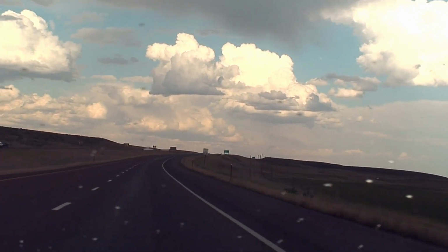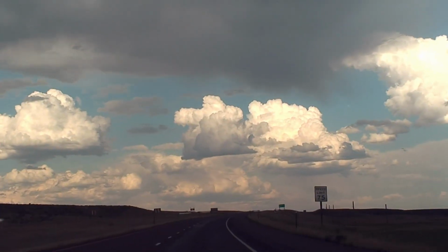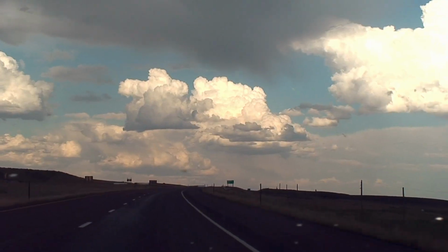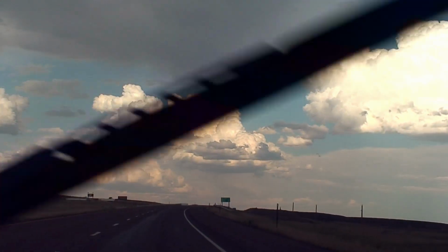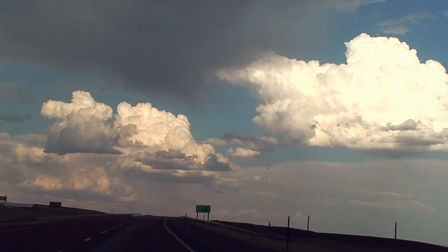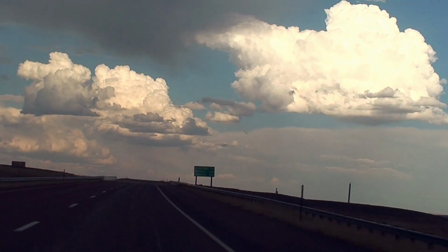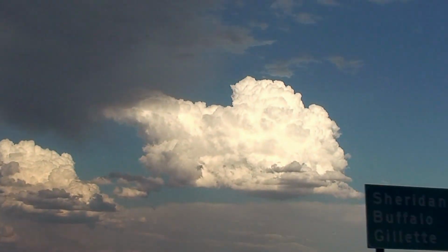Speed limit 75. We're going eastbound on I-90. Is this really I-90? Mm-hmm. We are going eastbound on I-90. First time on an expressway and it feels like a long time. 13 miles to Sheridan, where we're going to terminate the day. And that will end my Grand Teton and Yellowstone National Park series.